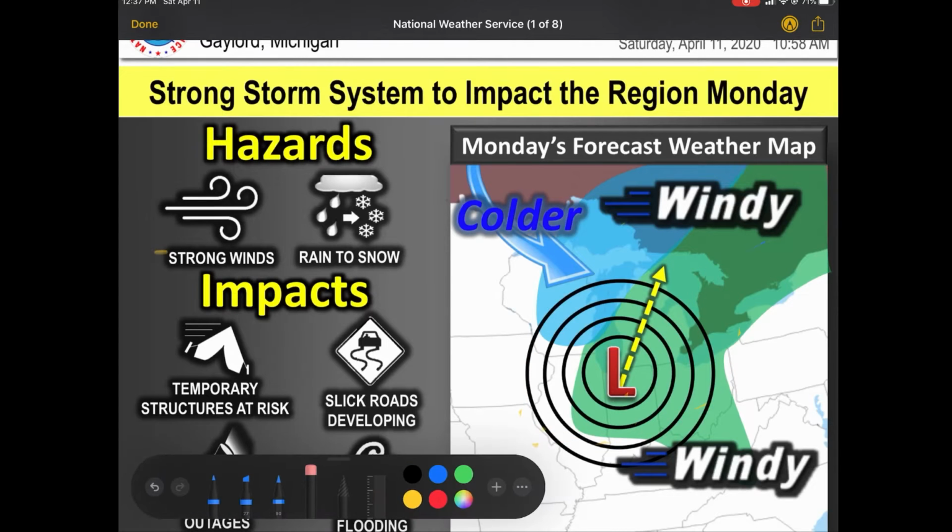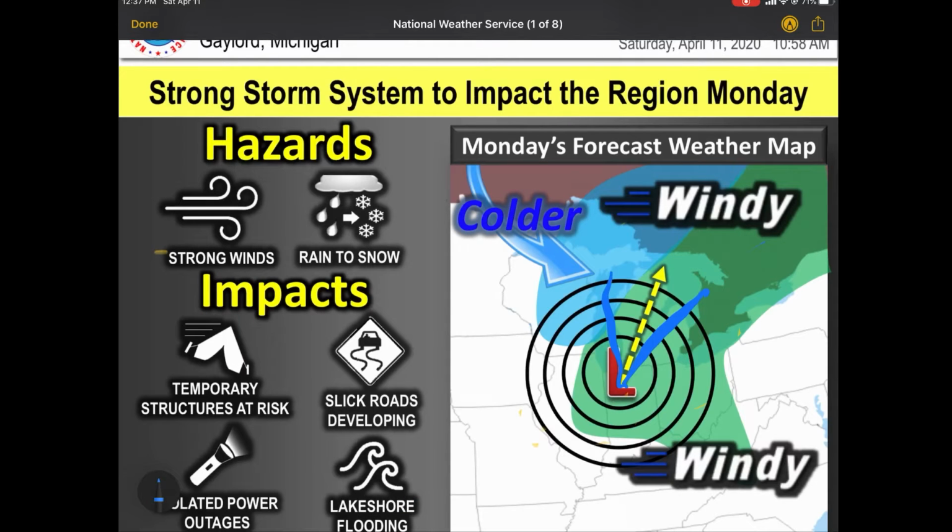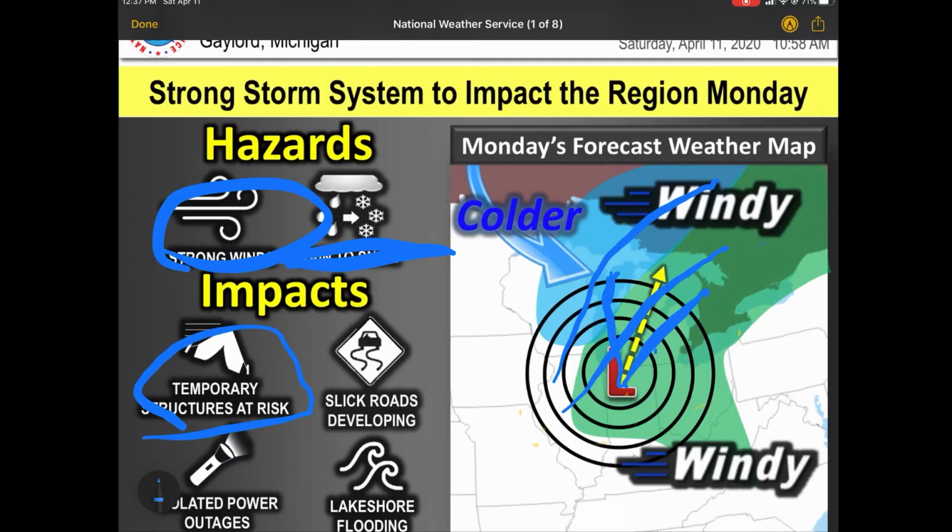The basic thing that we really have to watch out for is the uncertainty that we've got going right now, this spread between the models. This one would mean that this blue edge is back a little farther, and this would mean that the blue edge where the snow starts would be a little bit more into northern Michigan. But you can see a lot of the stuff that we're talking about. We're looking at strong winds, rain changing to snow. That'll be on Monday. Structures are at risk. Slick roads developing. Could have some isolated power outages, because we'll talk about that in a little bit. We were looking at winds to 50 miles an hour possibly, and then lakeshore flooding.